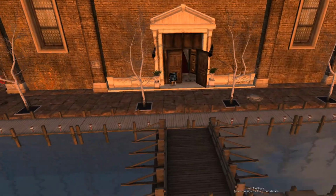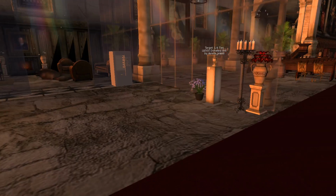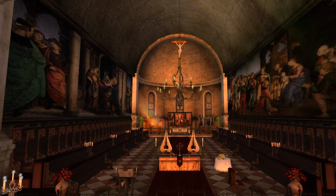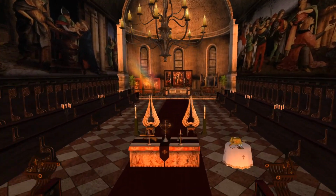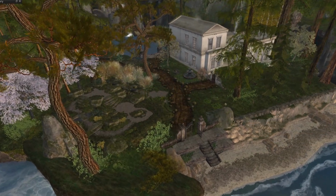Most incredible of all is the enormous lifelike cathedral that occupies nearly a quarter of the main island. The proportions and colors make it feel very realistic, and you can easily imagine having your Second Life wedding in here. We're stopping by Forgotten Dreams next.